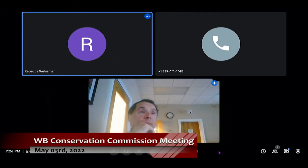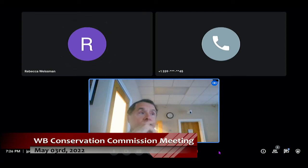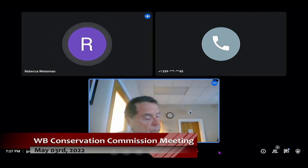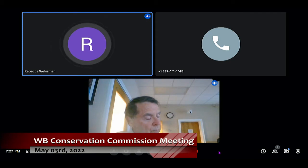So is this gas line being put in, is it just a regular maintenance update of it, or is it because there's a leak? It's neither. It's a reliability project. Eversource is connecting existing gas mains to improve reliability and optimize the gas.